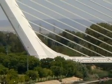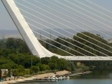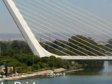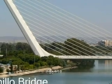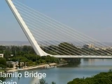The Alamillo Bridge is in Seville in Andalusia in Spain. It crosses the Canal de Alfonso XIII. It was opened in 1992. It is 250 metres long and 140 metres high.